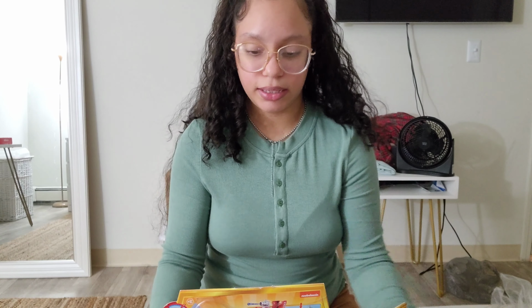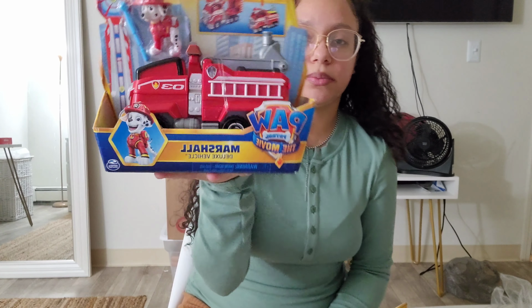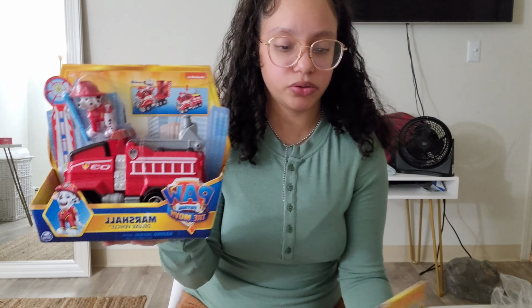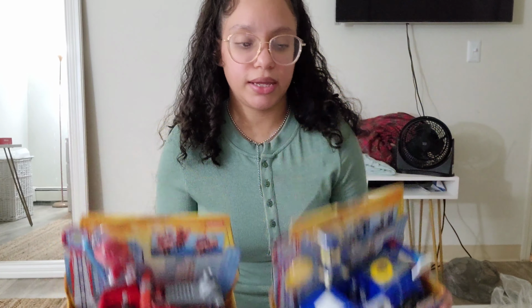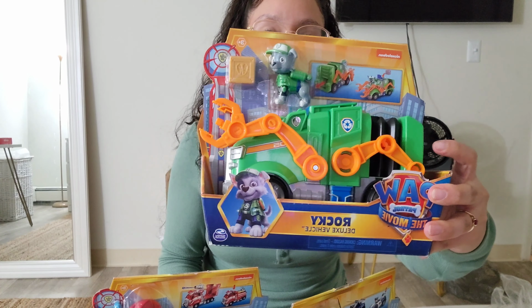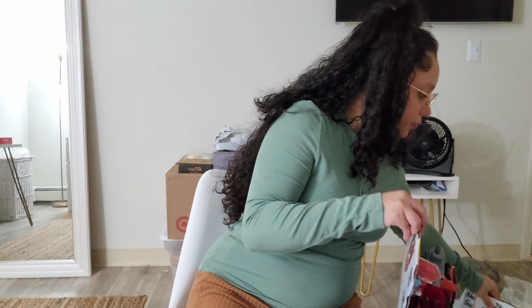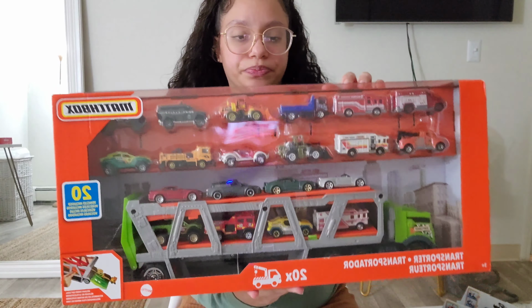The next thing we got Levi is from the Paw Patrol line. We got him this deluxe vehicle. This is for Marshall, Chase, and Rocky, because Levi loves the Paw Patrol. So we figured we'd get him some toys, because he actually doesn't have toys, I feel like, from Paw Patrol.